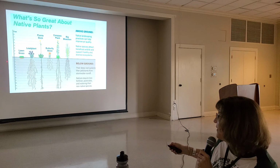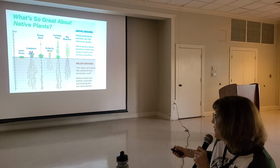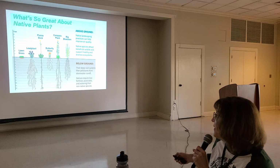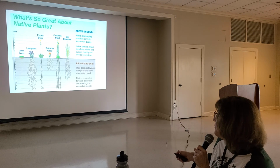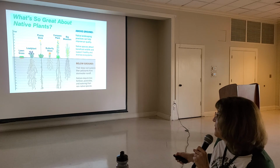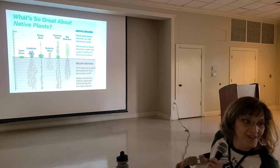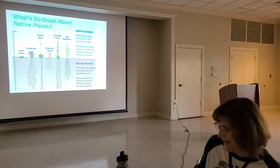This is your turf grass here. And these are native plants here that are native to Oklahoma. As you can see, they have extensive root systems. So once native plants are established, they require less water. They don't require any fertilization. And then their deep root systems here help filter pollutants from stormwater runoff. So having native plants in your yard will keep the water from running off. Your grass here, I mean, it's a little bit better than concrete as far as water and runoff is concerned, but not much.